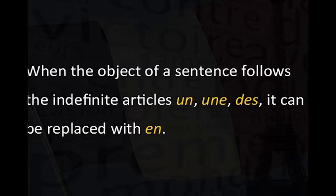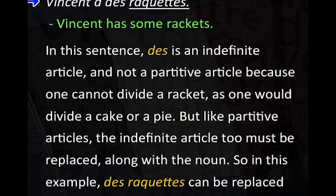Next, let me show you a second situation when the pronoun en can be used. When the object of a sentence follows the indefinite articles un, une, des, it can be replaced with en. Unlike nouns that follow partitive articles, these nouns do not indicate a portion of something. Let's consider the following sentence. Vincent a des raquettes. Vincent has some rackets.